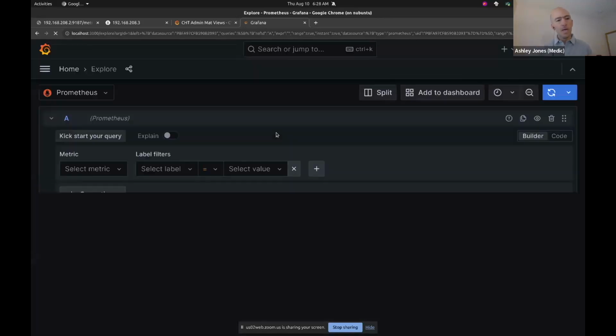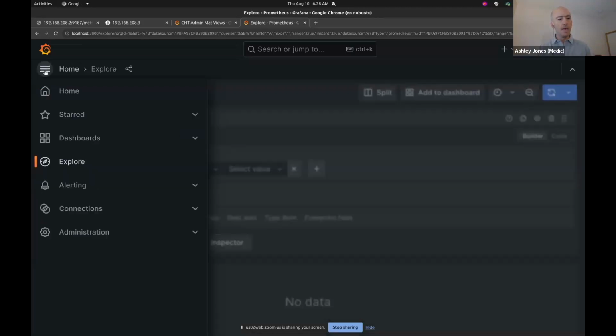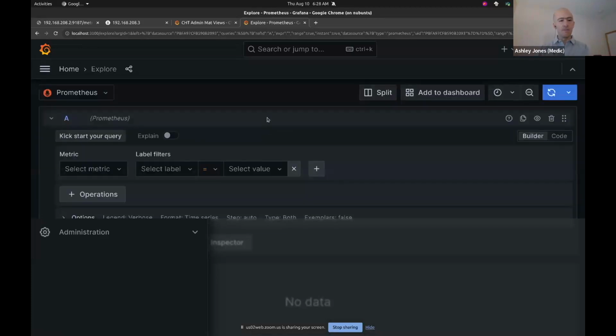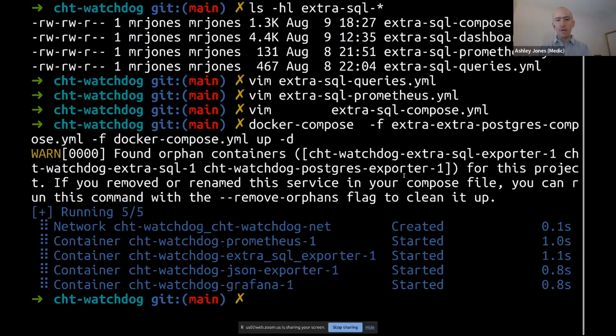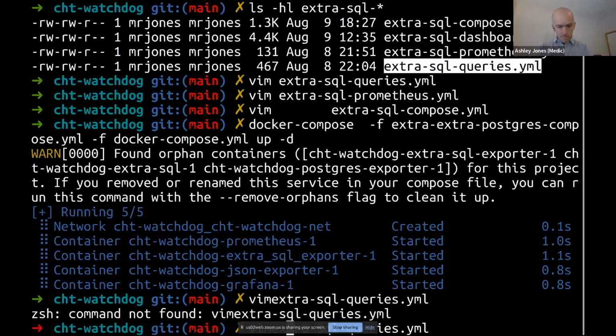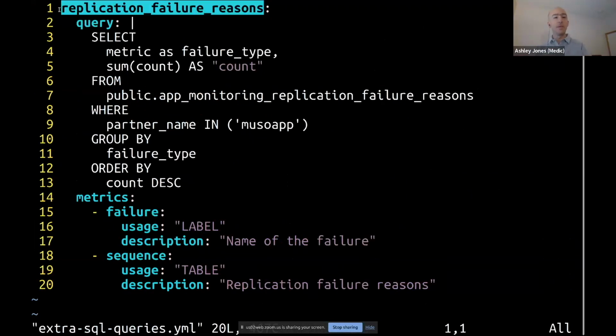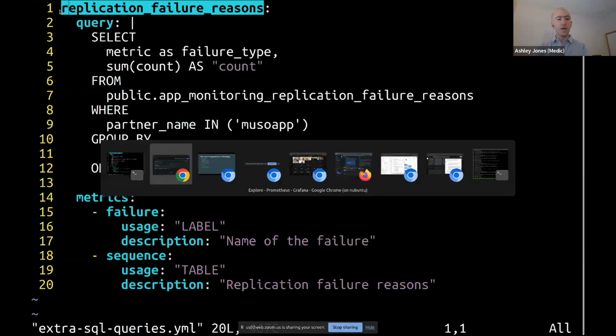And where I've started off here is in the Explore area in Grafana, and that's under the hamburger menu on the upper left. This allows you to reach out to new data sources that you've added to Prometheus and Grafana and explore what it might be like to add them. So we're going to look for, I forget what it is, but I actually want to show you how to remember. This topmost line here is what it's going to show up in Prometheus as. So replication failure reasons is what I can search for.